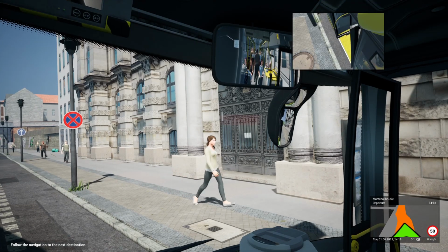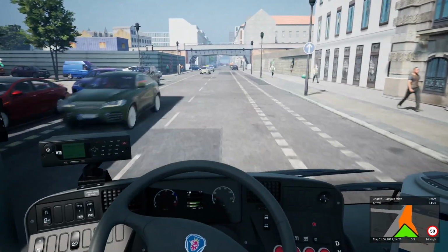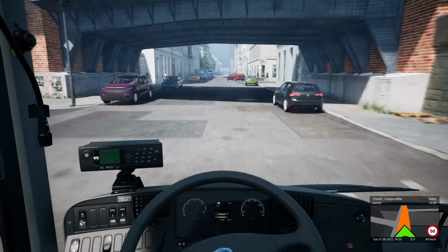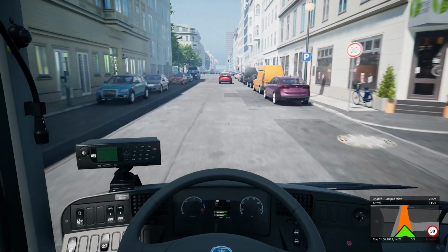See, do you know what? As I'm driving, this game is full of promise. It really is full of promise, and it's a pleasure to drive. I really am looking forward to the updates from this. Do I think it's going to be the next OMSI? Possibly not.